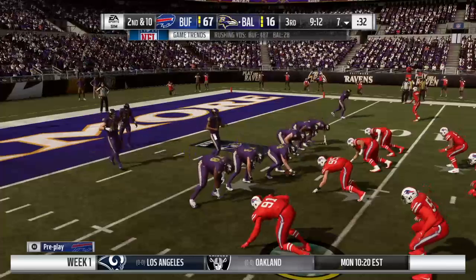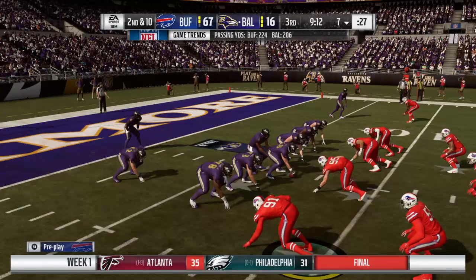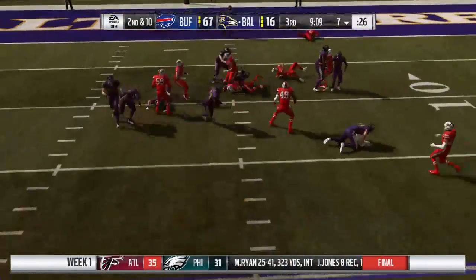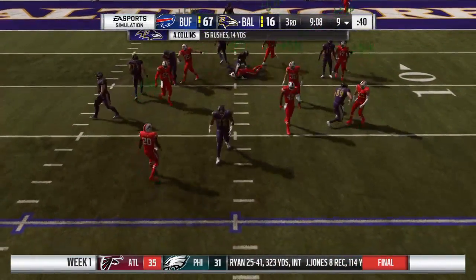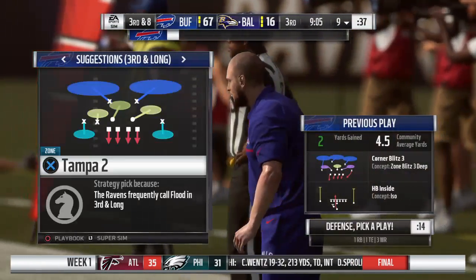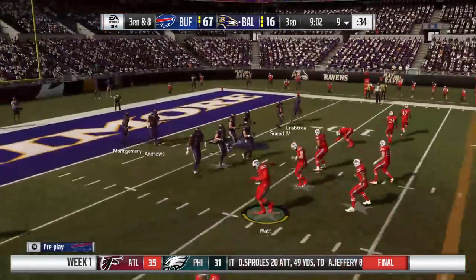Let's face it, perfection is something we all chase, whether it's playing this game or whatever we do. Hard to attain, but that's what they were searching for as that pass goes incomplete. And he's going to be taken down shy of the 10, right around the 9-yard line. Just a couple there on the second down run. Now they're staring at a 3rd and 8 situation.